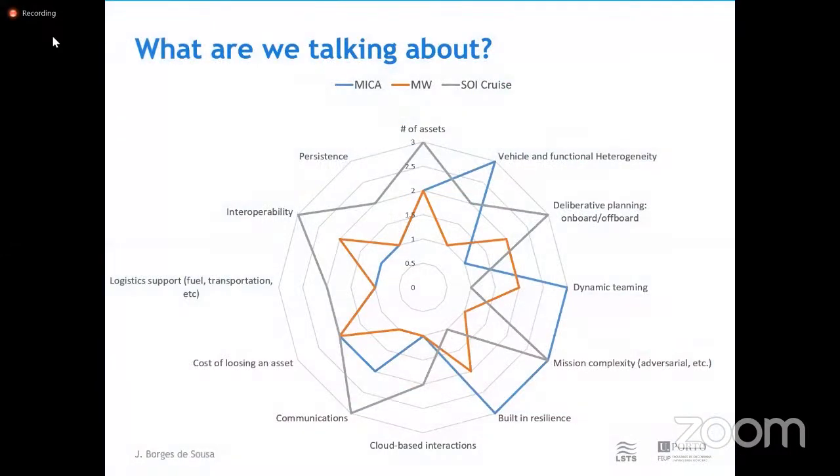What are we talking about? So if we look at all of these different missions and operations, we can try to come up with a taxonomy, which is not very formal, just kind of a conceptual way of discussing. So we could think about classification in terms of number of vehicles, vehicle function, deliberative planning on board, dynamic teaming, mission complexity, built-in resilience, cause-based interactions, communication, cost of losing an asset, logistic support, interoperability, and persistent functioning.